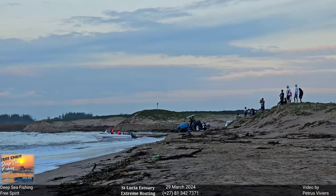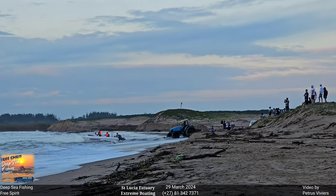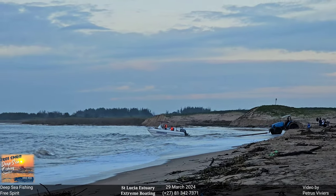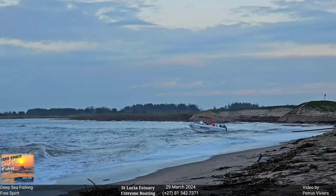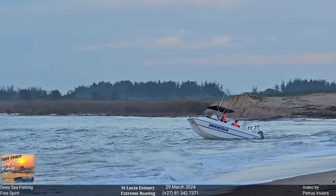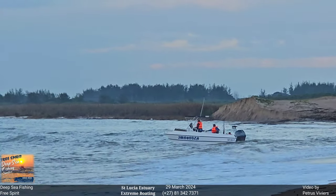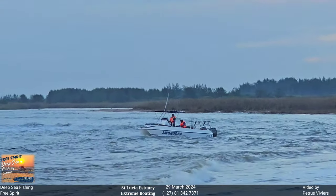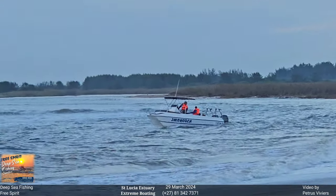Imbodhla. I think that's a 22 foot Yalcat, and it's got two 115 Yamahas on the back. It could be a 21 foot. It's difficult to say with the Yalcats if you don't work with them on a daily basis. And Imbodhla's coming up the channel.